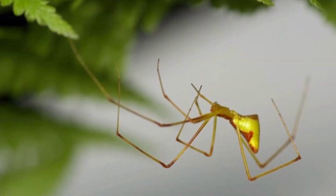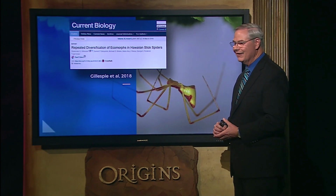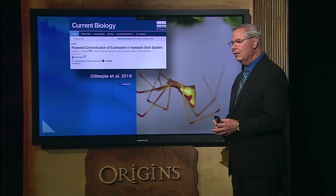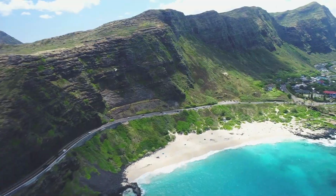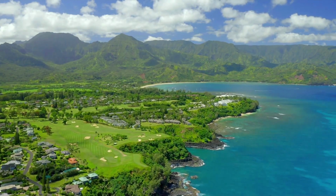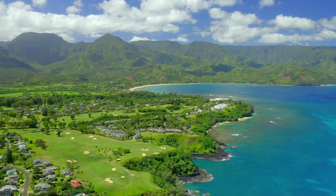Here's another cool creature. It's called a stick spider. And these researchers are suffering for science in Hawaii as they study these spiders right here. And what we're looking at is one morphology. It's a gold morphology, and this spider lives on leaves. But there's another one that's kind of brown that lives on tree trunks, and a white one that lives on lichens. And what these researchers found was that when one of these spiders moves to another island in the Hawaiian chain, it can actually morph or change into the brown form or the white form before the brown ones and the white ones from this current island actually get to the new island.